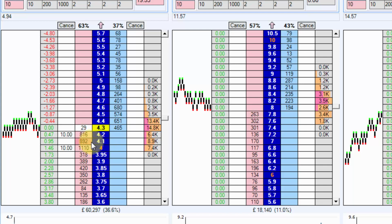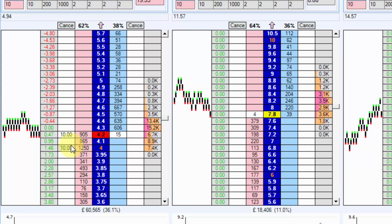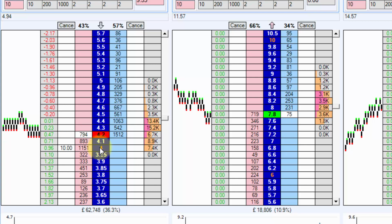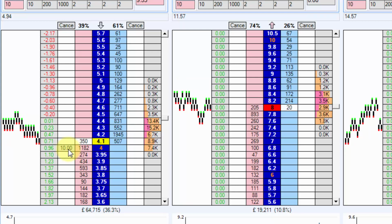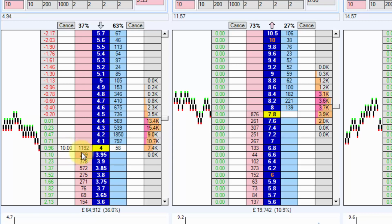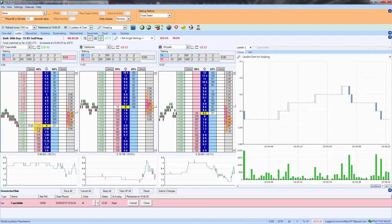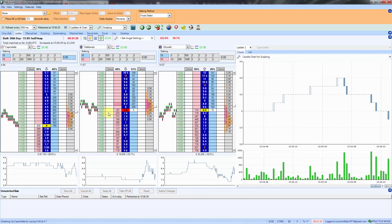Price is starting to drop. Sometimes it's just painful watching these, you're just thinking, come on, come on, come on, take the bet. And this is just at £10 stakes. There we go, first one's gone. And I see these other people trading with like £200 stakes. It must be a whole different ballgame. Okay, so I'm just waiting for that last one and I'm ready to cash out. And there we go, it's taken and I green up.